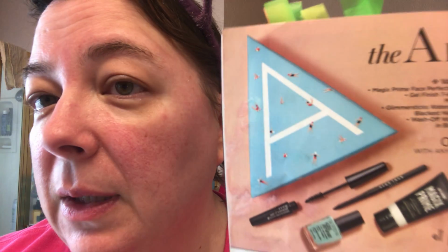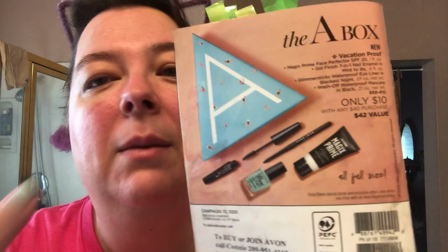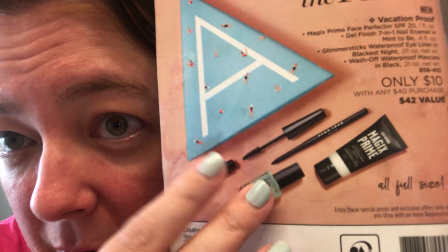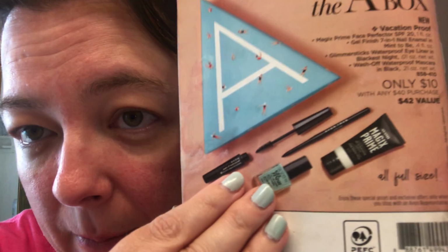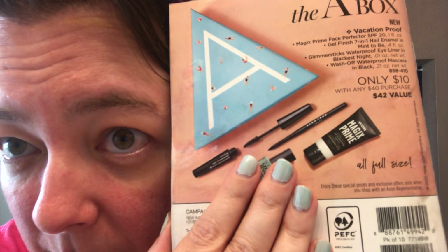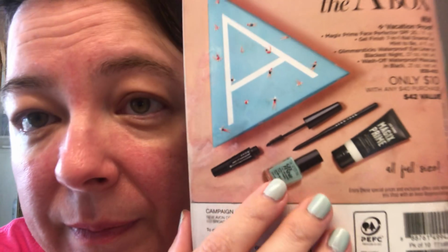I didn't put a lot because I didn't want it to be too matte, but this will take you down to matte, or you put this on before you use foundation. Our gel finish nail polish, which I'm wearing, is called Mint to Be. I've had this on for probably about a week. You can see a little bit of growth, but not a lot of chipping.